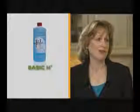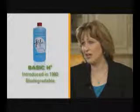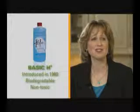And one of our original products was a product we call Basic H, which was one of the very first biodegradable, non-toxic cleaners that was introduced. And Basic H has been used by Jacques Cousteau in the Calypso. It's been in the Biosphere 2 project. It was selected as an official Earth Day product. It's been used by any number of environmental organizations because it's safe for you and it's safe for the planet at the same time.